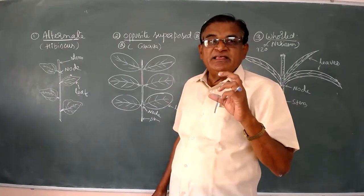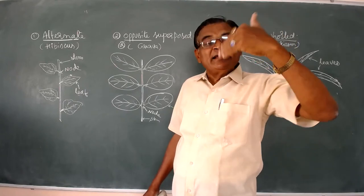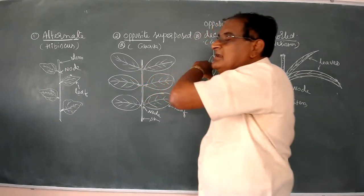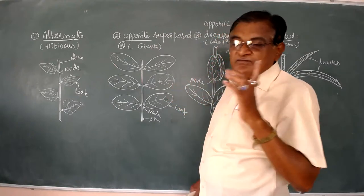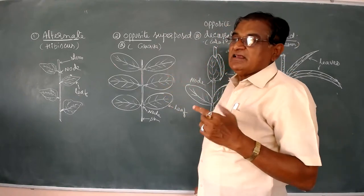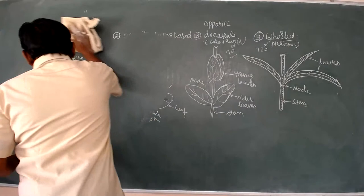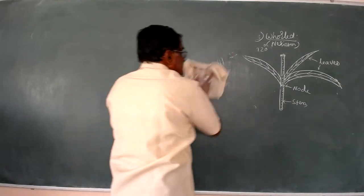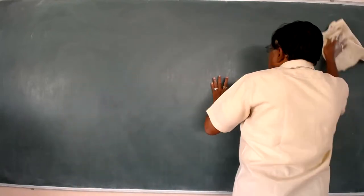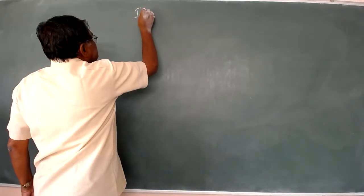In case of decussate, the first whorl of the leaf will be alternating with the next whorl, making 90 degree, that is the younger will be making 90 degree to the older whorl of the leaf. So that is opposite decussate. In case of the whorled, more than two leaves are developed on each node. So this finishes the leaf. Now coming to the next chapter, that is the inflorescence.